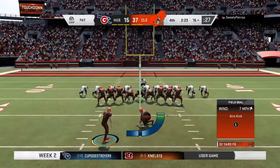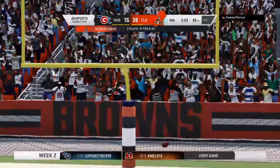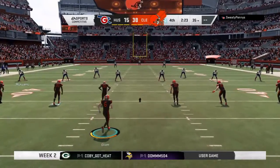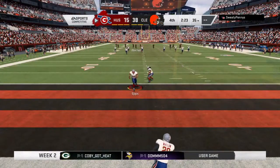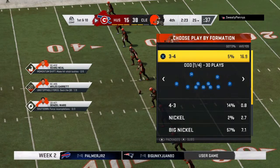Elliott on for the extra point. And he's been a busy man, 5 for 5 now as he knocks another one through to extend the lead. Now after the touchdown, here's Elliott on to kick it away. And they will not get a chance to return this one as it's through the end zone for a touchback.